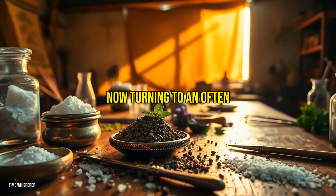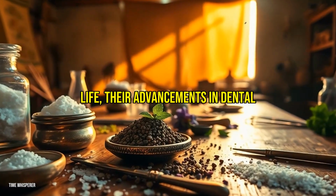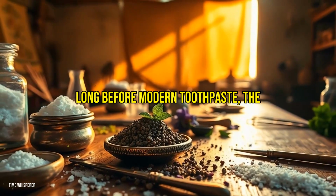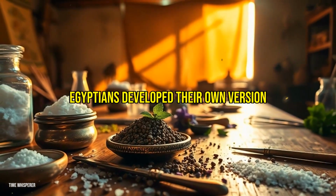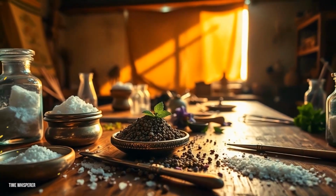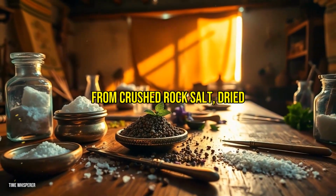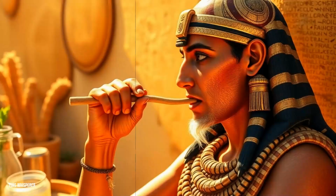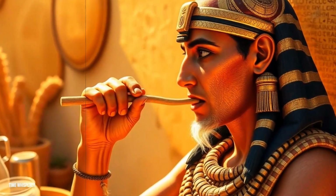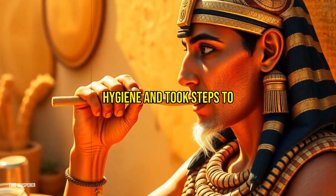Now turning to an often overlooked aspect of ancient Egyptian life, their advancements in dental care reveal a surprising level of sophistication. Long before modern toothpaste, the Egyptians developed their own version using a blend of natural ingredients. This early toothpaste was made from crushed rock salt, dried iris flowers, mint, and pepper, creating a gritty yet effective paste for cleaning teeth.